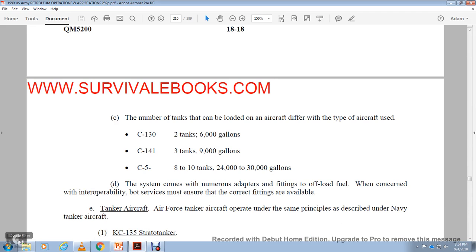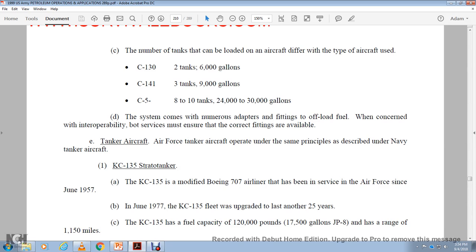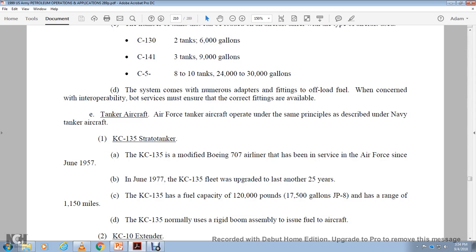The tanker aircraft operate on the principle described for the Navy tanker aircraft, the KC-135 Stratotanker. The KC-135 is a modified Boeing 707 airliner that has served with the Air Force since 1957. In 1977, the KC-135 fleet was upgraded for the next 25 years. The KC-135 has a fuel capacity of 120,000 pounds and a range of 1,150 miles.